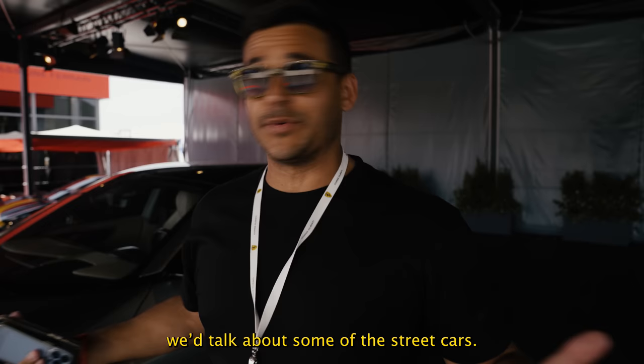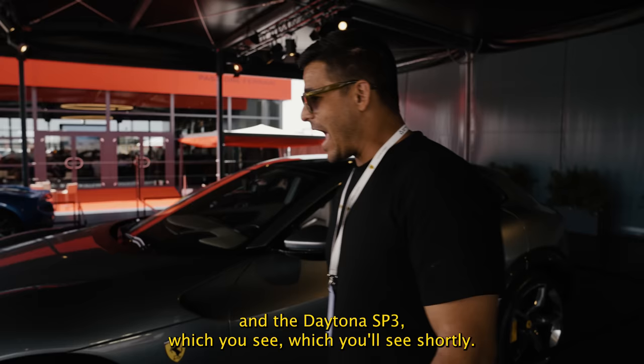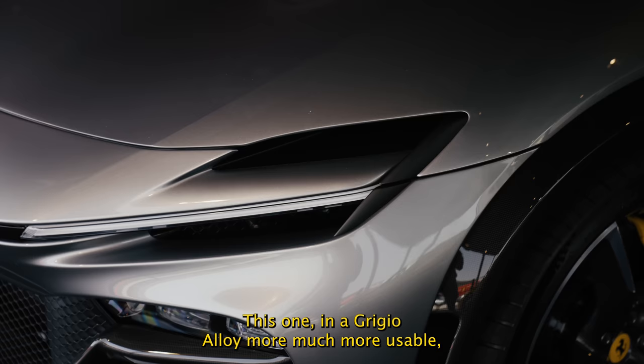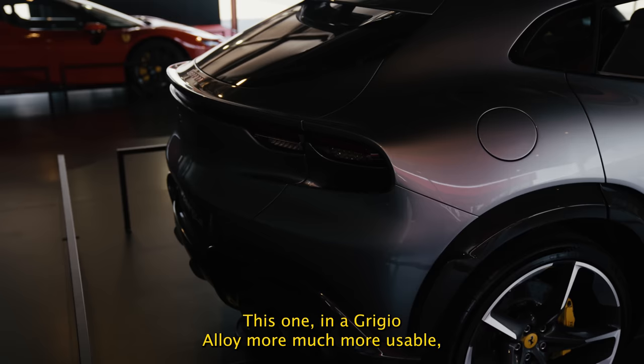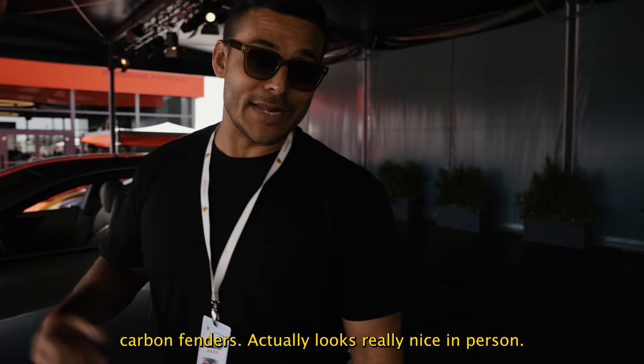Right, guys, so we thought whilst everyone's on a lunch break between sessions, we'd talk about some of the street cars. Obviously, two of the latest models from Ferrari are the Purosangue, the non-SUV SUV, and the Daytona SP3, which you'll see shortly. This one, in a Grigio alloy, is a much more usable daily spec with the carbon fenders. Actually looks really nice in person.